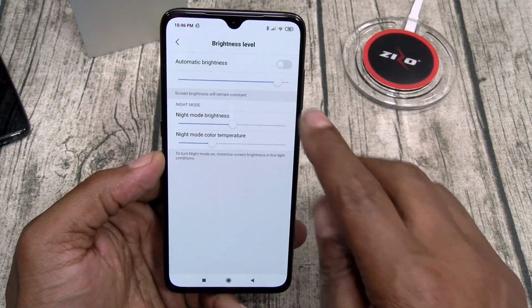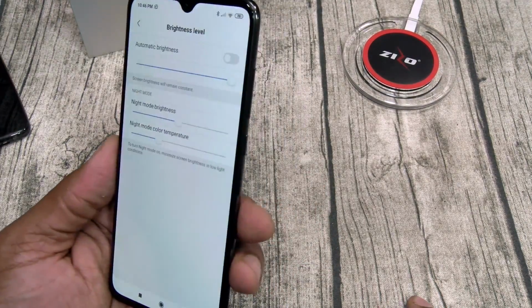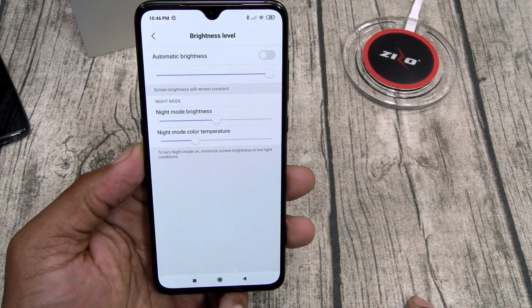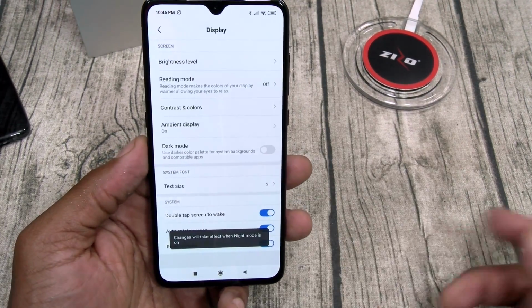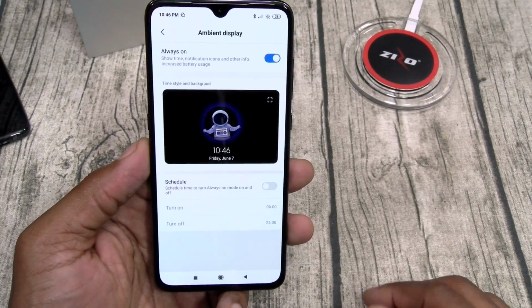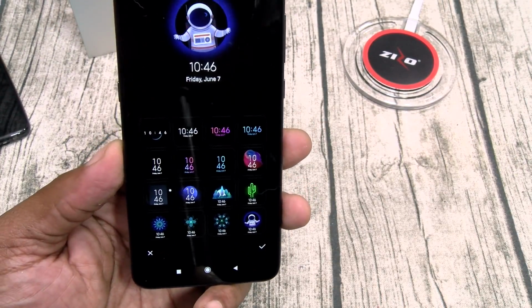Let's go to display. All right, so brightness level. Now, this wasn't even on max. Max brightness. Now, this is a beautiful, bright display. I believe 600 nits. You got night mode brightness. Adjust that if you want. Keep it pushing. Ambient display. There's your always on display. Now, like I said, if you want, got a bunch of different pictures to choose from.